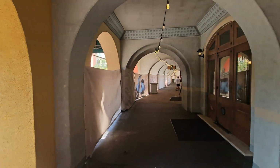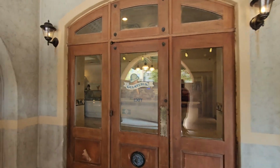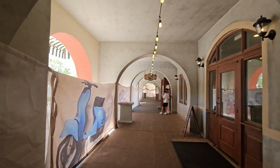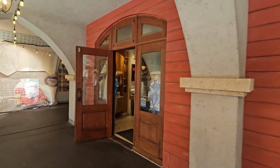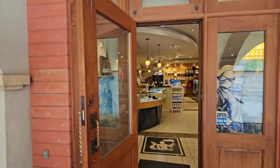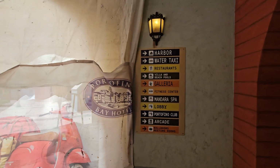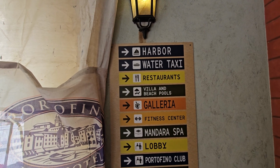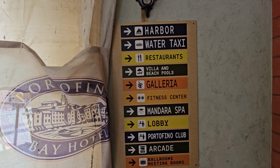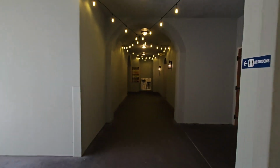Somebody's birthday. But there's your Starbucks right here. Your Gelateria, Universal Store. So here's your Portofino Galleria. Really nice Tommy Bahama. Nice clothing in there. So your harbor, water taxi, restaurants, villa, beach pools, Galleria, fitness center, spa, lobby, Portofino Club, arcade, ballrooms and meeting rooms are all down this hallway here from the east wing.